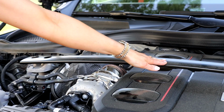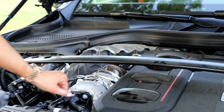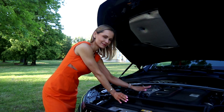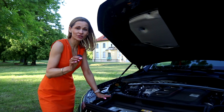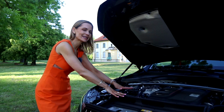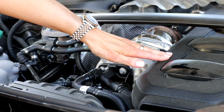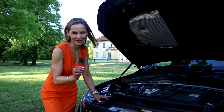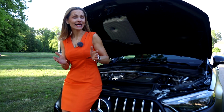What else have we got here? Some extra bracing to make the chassis stiffer, and I'll show you the magic. This turbocharger is electronically controlled, and because it's sitting right here next to the engine, we've got no turbo lag. So this is a plug-in hybrid.